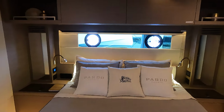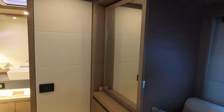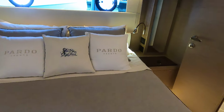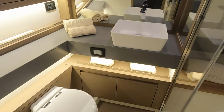Nice light above your window with the portholes so you can get some breeze through when you're out at anchor or something like that. You do have a TV that will pop out from right up here, so it'll fold down, and then you can watch your TV from your bed, which is a nice feature if you want to lay and watch TV or watch the ball game. You do now have your forward master head.